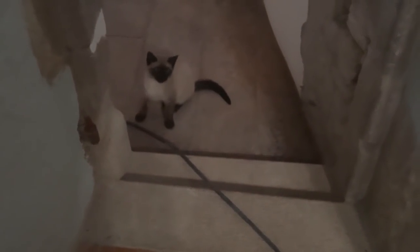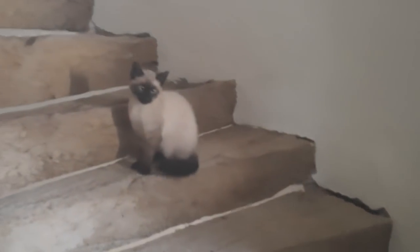Hello, little one. Little shot of the cat. You're very skittish, but you've been outside today, haven't you? You've been outside, little one, haven't you? We're just coming down the tower. I'm not going to say anything.